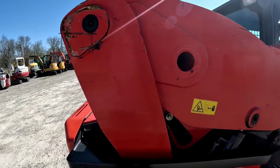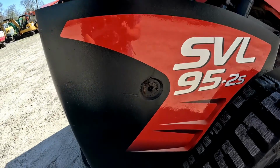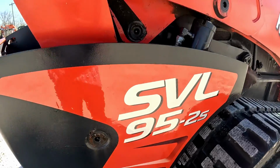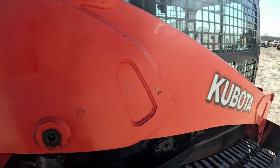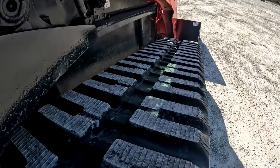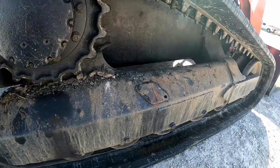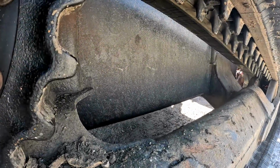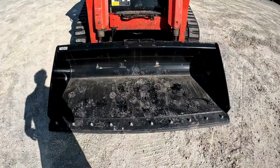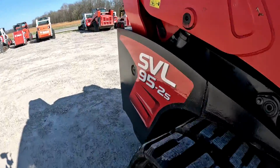Coming around to this side, same thing. I think this back here's the original paint. Now down here on the gray has been painted. I don't know how well you can see that, but decals are good. I'm sure they put new decals after they painted. Again, loader arms are pretty straight. I don't see any cracks or welds or plating in any of those. Again, new tracks, new sprockets. Nice 78-inch HD bucket.